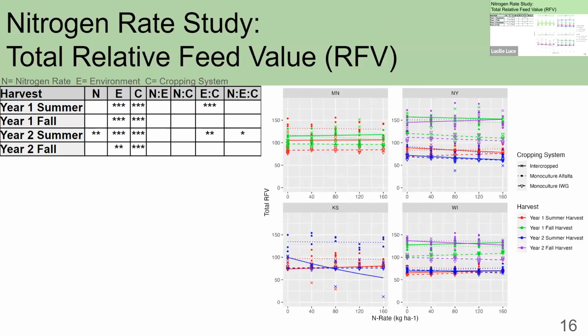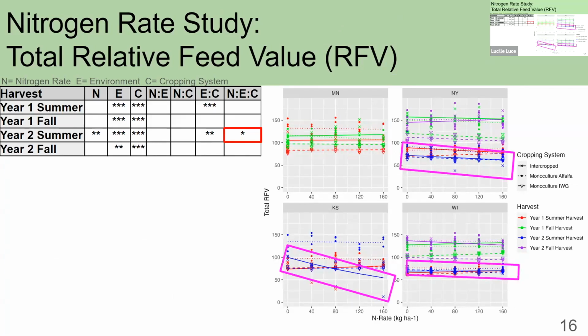All right, so for total relative feed value, we only saw a three-way interaction in year 2 summer, but nitrogen rate only had a significant effect on total RFV in intercrop plots in Kansas in year 2 summer, where total RFV decreased with increasing nitrogen rate. Here we see that. Additionally, at New York and Wisconsin in year 2 summer, there were no significant differences in total RFV across cropping systems and nitrogen rates. This, with the fact that we did not see a significant effect of nitrogen during other harvests, indicates that there is no total RFV advantage to applying nitrogen to intercropped Kernza alfalfa systems.